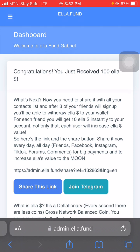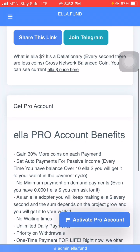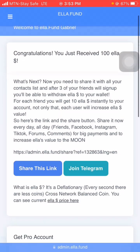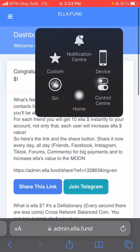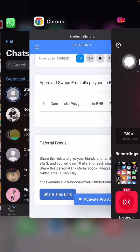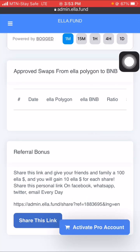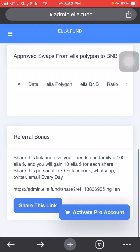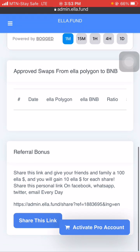Let me show you guys. See, Pro account, you can activate it here by paying an amount of money. It's Ella Polygon, Ella BNB, and so on. And let me show you guys, if you refer anybody, share this link and give your friends and family $100 worth of Ella token, and you will gain 10 Ella, which is $10 worth of Ella for each share. Share this personal link on Facebook, WhatsApp, Twitter, email every day.